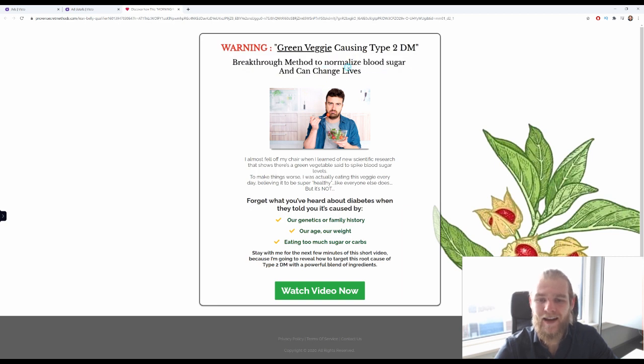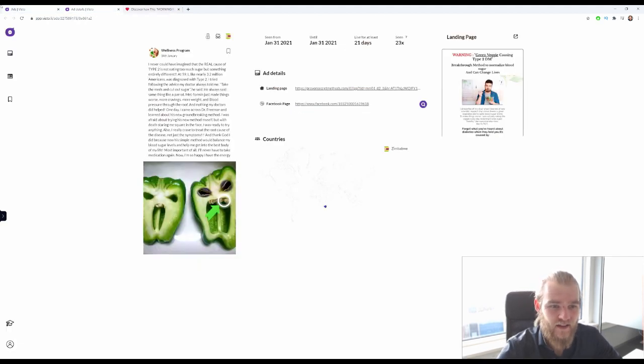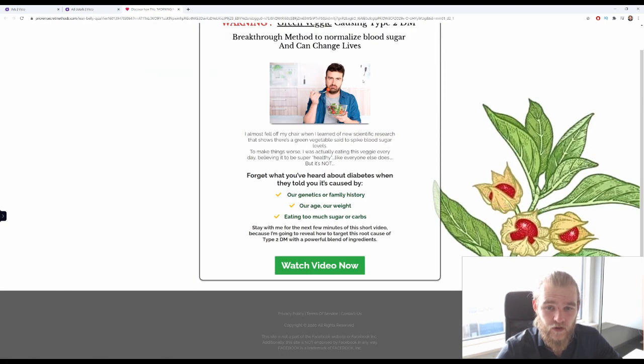Breakthrough methods to normalize blood sugar can change lives. And then we have this image, which is a stock picture. So for the image, I would definitely say pick something else. Pick something that is not stock-like, all right? So if you want to really get on the right approach, you would want to have a 59-year-old, or maybe even older, since this is the time when he or she was diagnosed. So get somebody of that age range and get that in the picture, and not a stock picture.